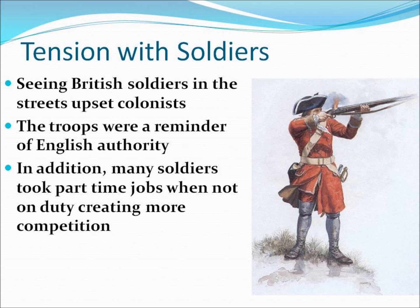Colonists were getting very tired of Parliament deciding their policies from across the sea. British soldiers in the streets were a constant reminder of this. In addition, soldiers were taking part-time jobs in their off hours, which was causing competition for work in the colonies. A lot of times, colonists and soldiers would get into fights in the back alleys over the tension that was growing between the two groups.